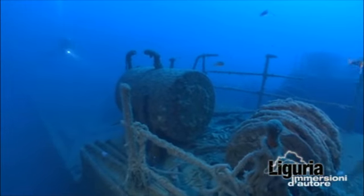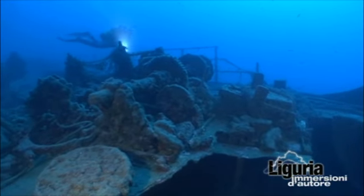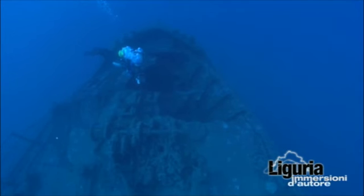On the forward part of the deck, we notice a big opening that allows us to have a look at the underlying decks in the bow area. Further forward, we also notice an entrance leading to the same area.